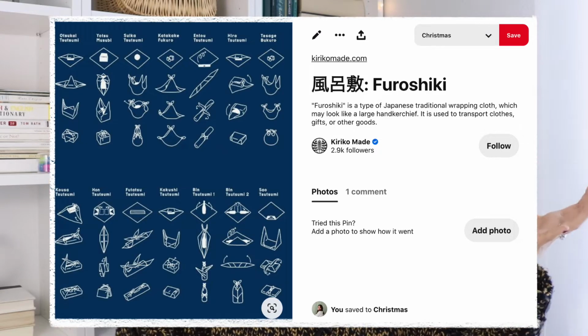You can use it for differently shaped items, and I think my favorite part is that you can get really creative with the fabric. And one idea is also using a part of the actual gift, like a scarf or a kitchen towel, to use as the wrap.